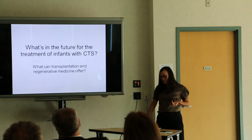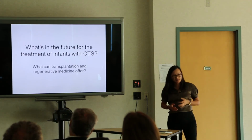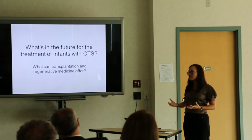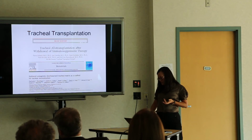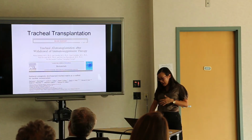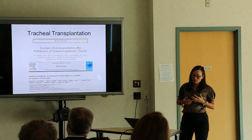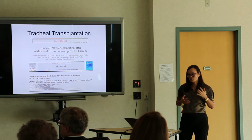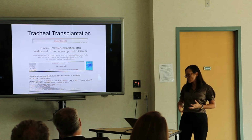So what's the future for these kids? I mean, if there are newborns and they're cardiac anomalies and they're going to die, is there nothing that we can do for them? So you may have seen recently a couple of publications looking at the potential for using decellularized allografts to reconstruct organs and transplant them. And certainly the airway was one of those organs.